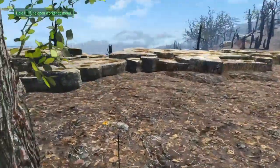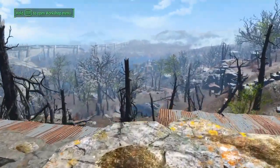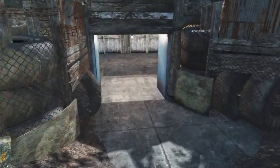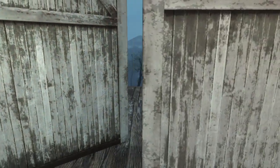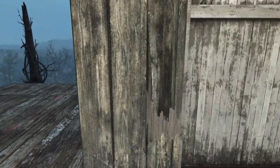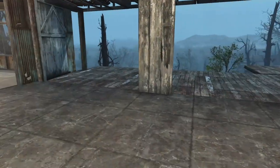And last episode, we got a lot done with the upper area, this little flat area. And then down below in here, we put in these barn doors just to have something to close off this patio outside. I think it turned out pretty good.